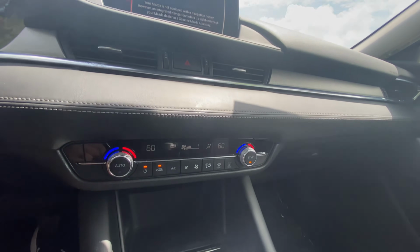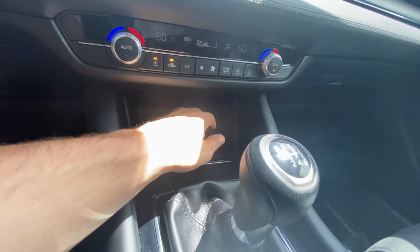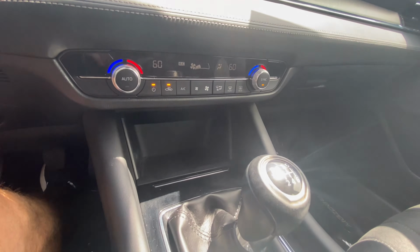You do get automatic climate control. That's a standard feature, and you got really high quality dials. So I'm telling you guys, they did not cheapen out with this car. Coming in here, you don't get any wireless charging or anything like that, but it is rubberized. Stuff's not going to be flying around too much, so pretty impressive all around.